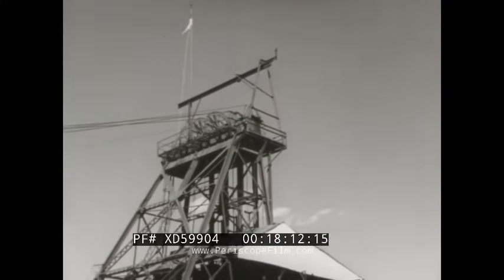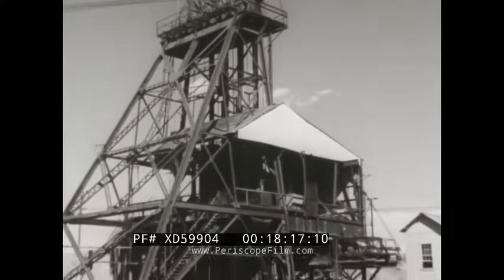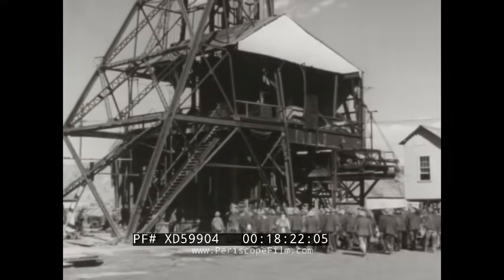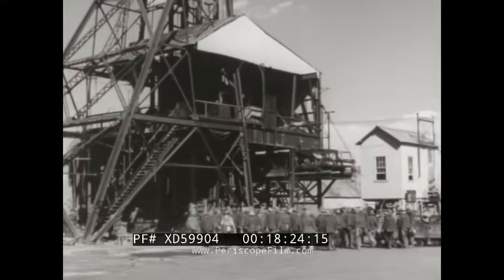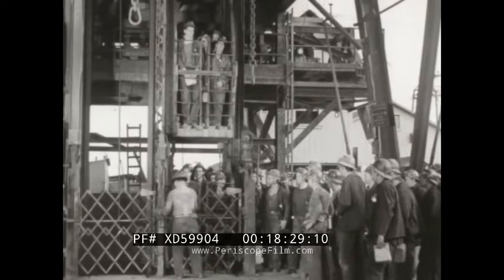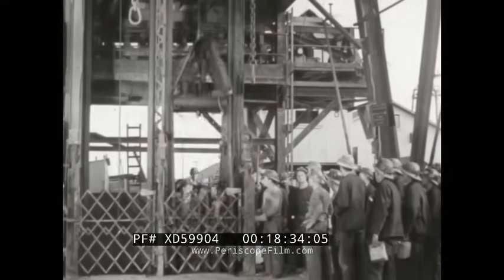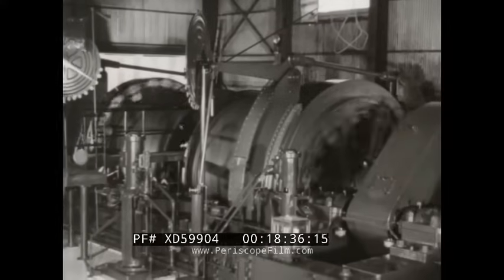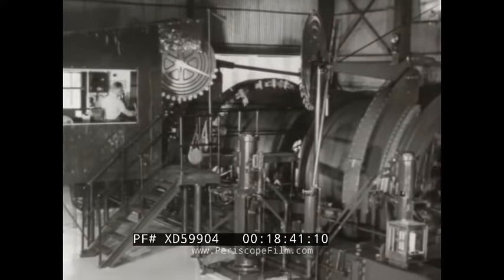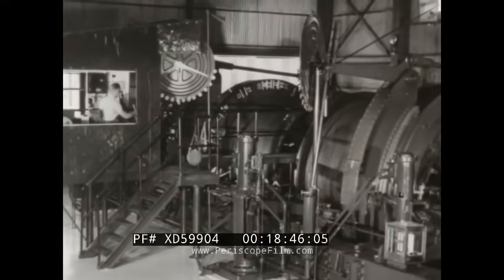This head frame rises above one of the shafts in which 4 cages are operated to transport miners, supplies, or ore. A 5th compartment carries water pipes and compressed air and electric lines. Each cage or elevator car has 3 decks for carrying passengers and supplies. As soon as the workers are aboard, the electrically operated hoist, guarded by elaborate safety devices, lowers the cage at a speed of almost 20 miles an hour into the underground workings.